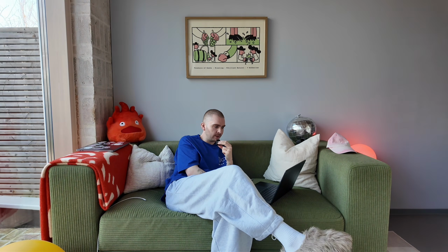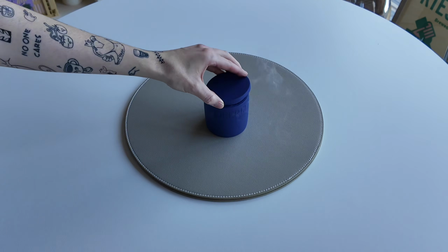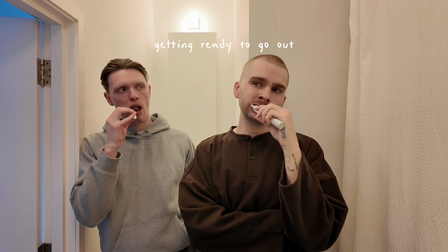The only thing with Ocado is I find it really easy to just add in snacks and sweet treats that I don't really need. Very warm on that one. Let's ask the audience.